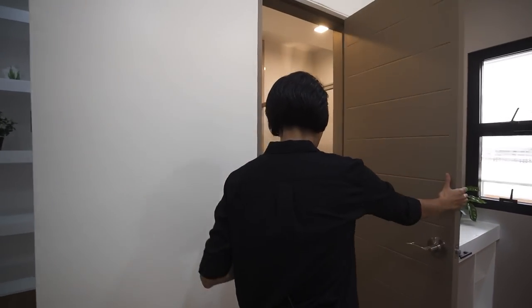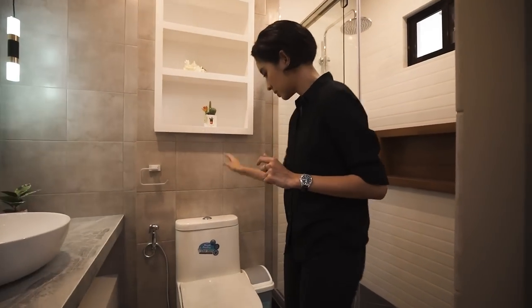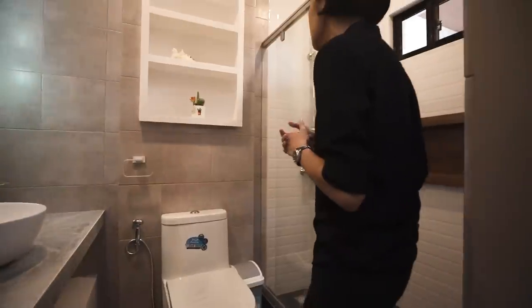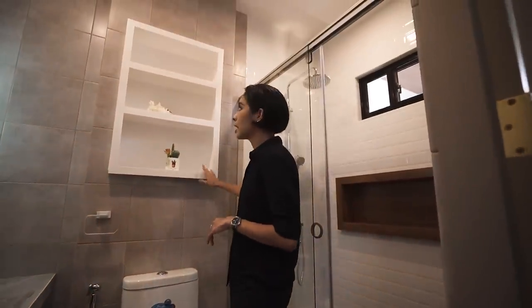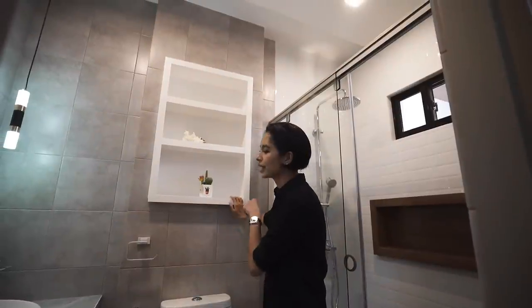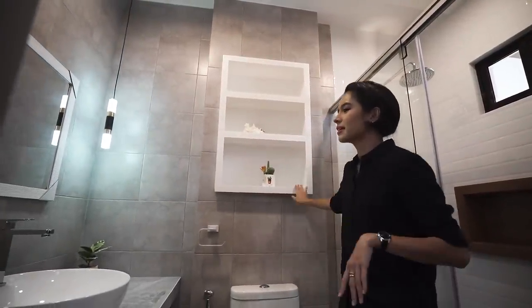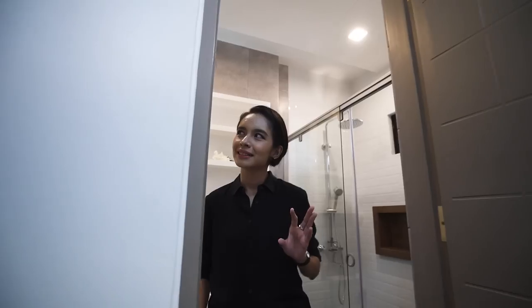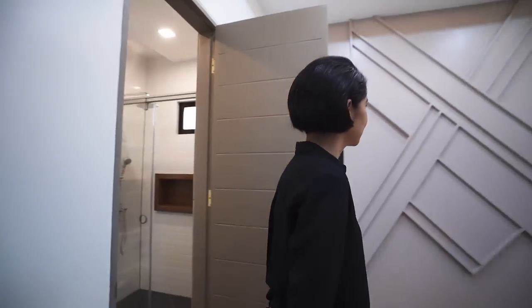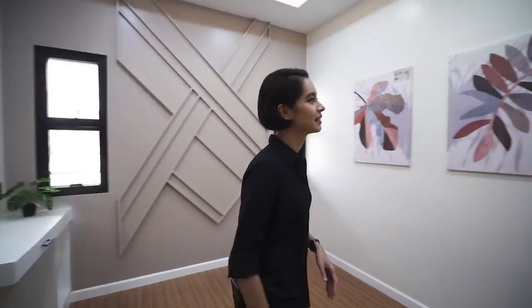And then over here you have the ensuite, toilet and bath. With your sink, toilet, and enclosed shower space. You also have some storage or shelving over here. And can I just say, ang cute ng planta kanto. It's also pink. It matches the rest of the room. There's something about negative space talaga that really captures my eye.